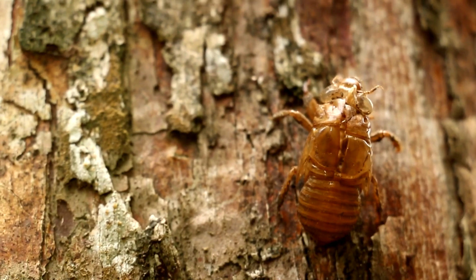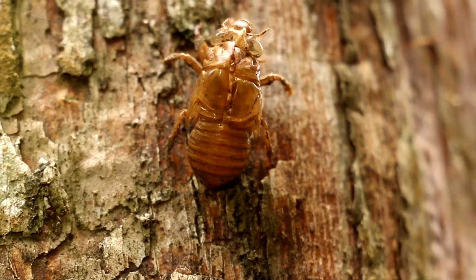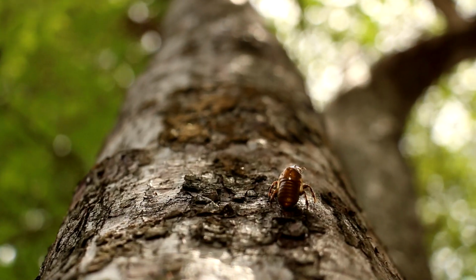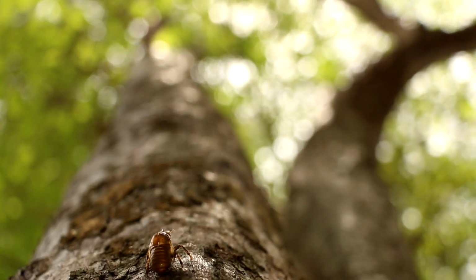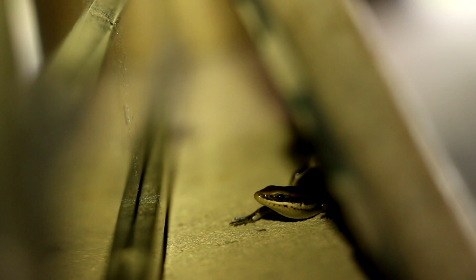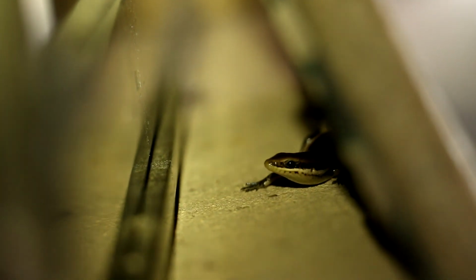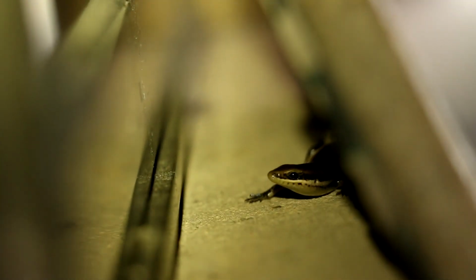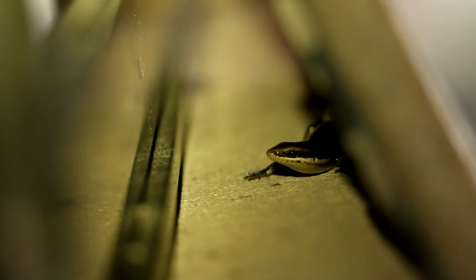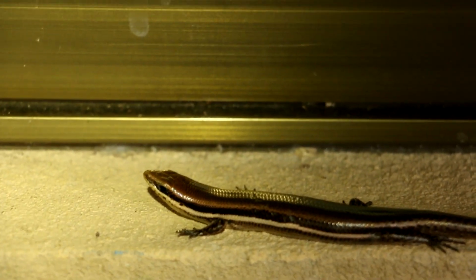Right on the outside of this tree, there is the remains of what is known as a cicada, or in Spanish, a cicada. These insects leave their skin or outer layer of clothing behind every certain amount of time and then move on. This right here is a skink. For short, we nickname the ones around our house slinkies. I just feel like the word slinky rolls off your tongue a little bit nicer. They're pretty cool. They almost look like a snake that grew 4 legs. If they didn't have legs, they'd look like a snake.